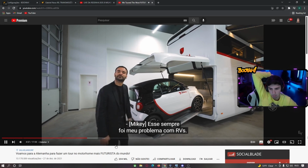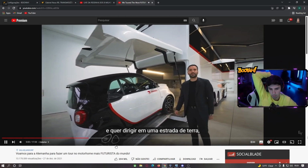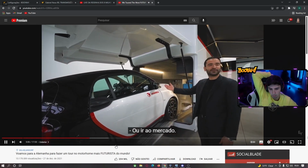That's always been like my biggest problem with RVs in general, because like usually you're out in like national parks or something, and sometimes you want to drive on a dirt road, but you can't take these big cars to go grocery shopping. Exactly, yeah.